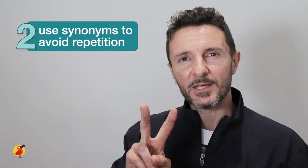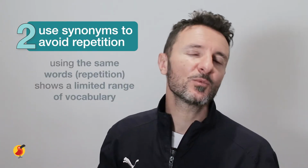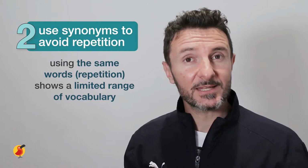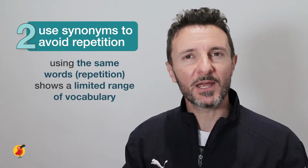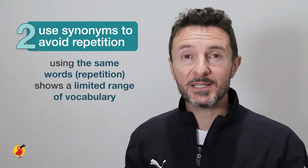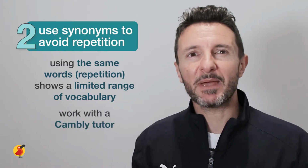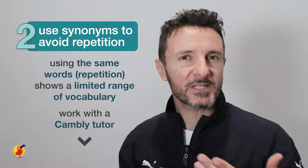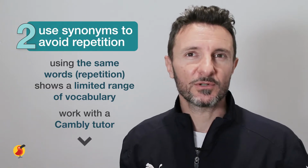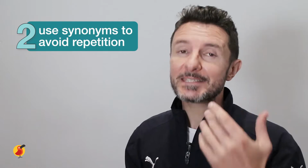Reason number two. Consider using synonyms to avoid repeating words. Using some of the same words consistently in your speaking or in your writing may be a good sign to the examiner that your range of vocabulary may not be as wide as is needed. So this is where learning more synonyms is an opportunity to avoid repeating words. Again, you and your tutor may notice that you occasionally use the same words in your writing or your speaking. And if this is the case, work with your tutor on various other words with the same or similar meaning that you could use instead.